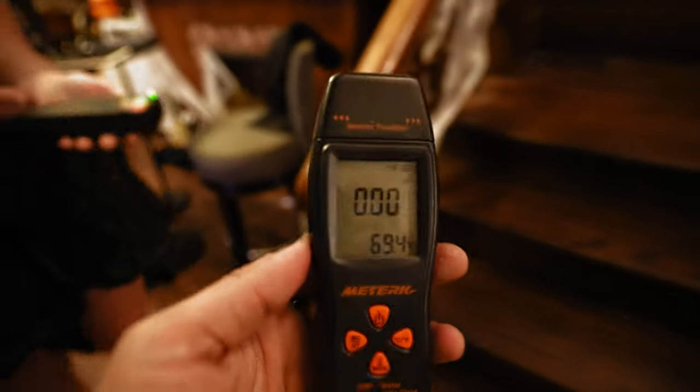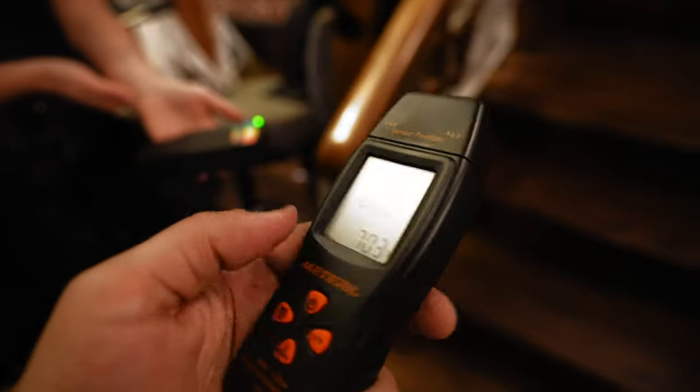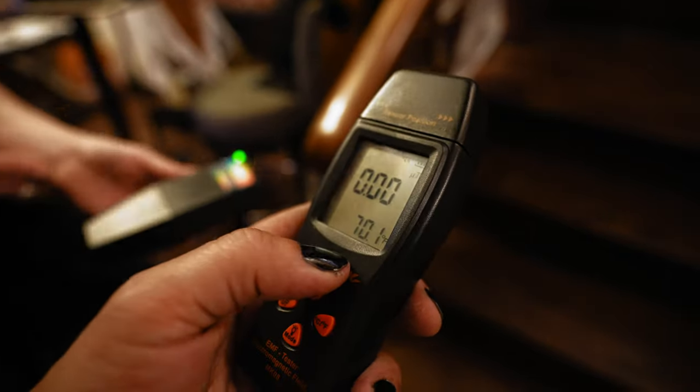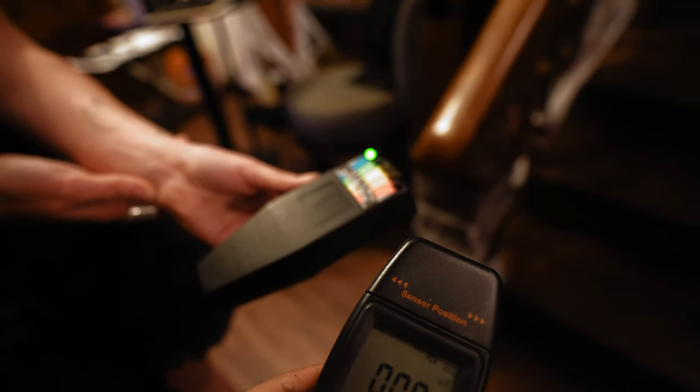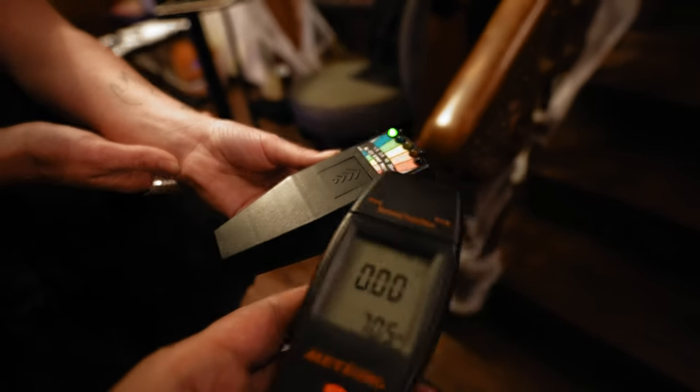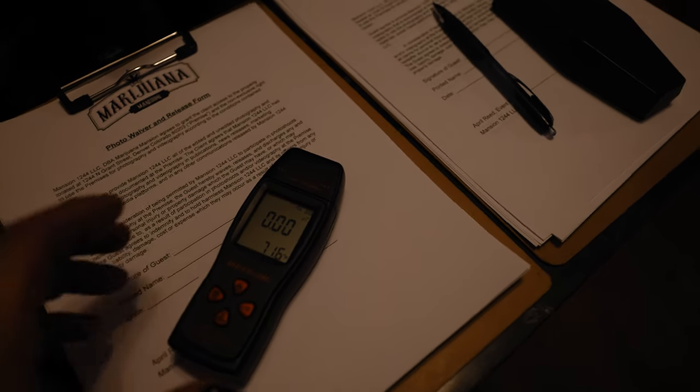That is so weird. And the temperature is acting weird too. I got a temperature control here. Interesting. Oh, there it goes. It's coming in and out. That is so weird. So right here is a hot spot. Okay, so that one showed out.